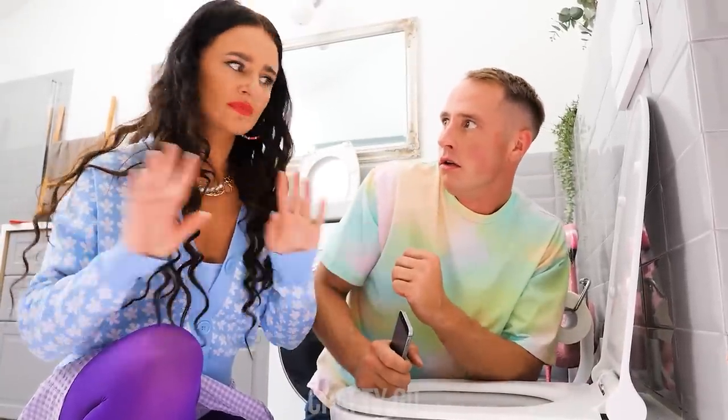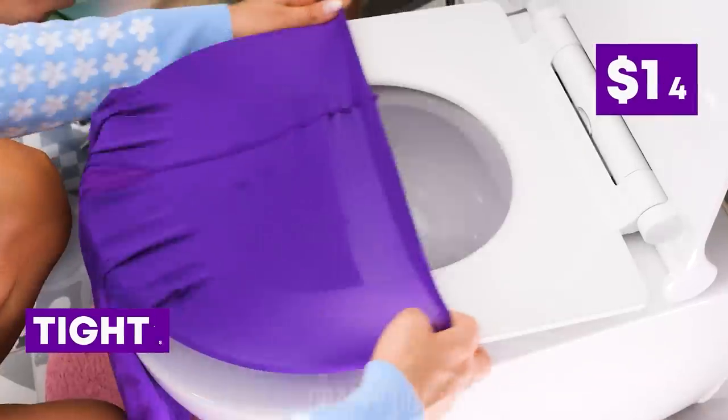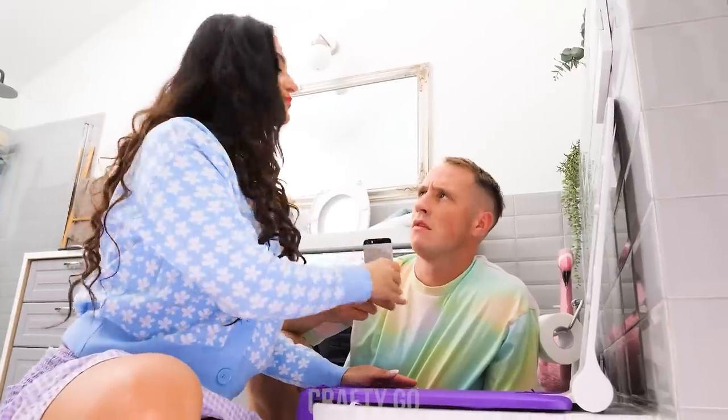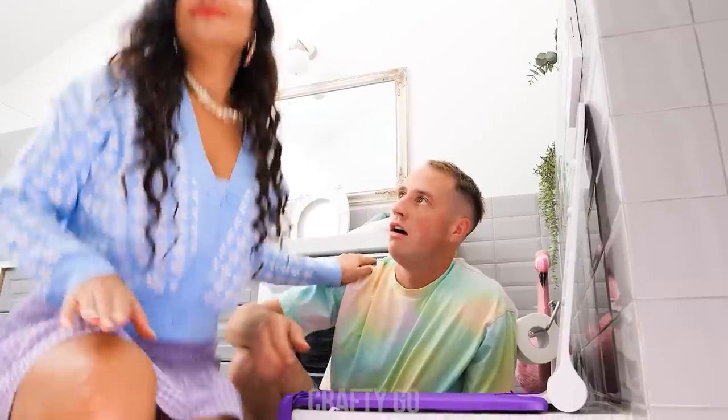I got it! That won't work! But I know what to do! Take a pair of tights, put them over the toilet seat, and cut a small hole in the middle! Now look! Your phone will never fall inside again!